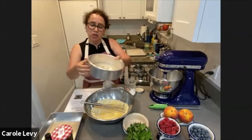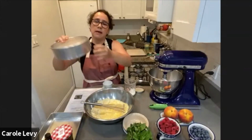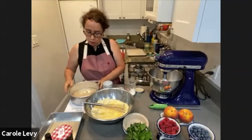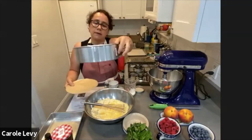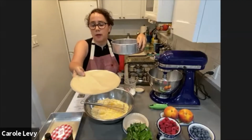This is what you call a springform pan. They come in a lot of different sizes. It has a spring right here. And let me show you what's so good about this pan: the ring. When the cake is done, you loosen the ring and you have a nice plate to serve it on.